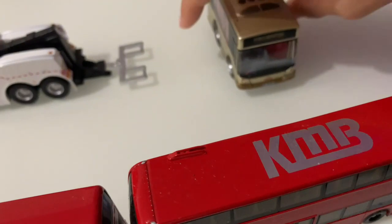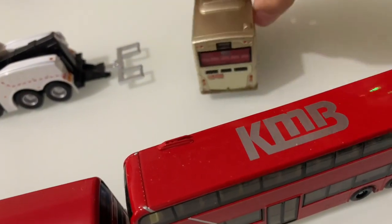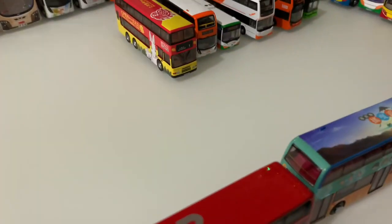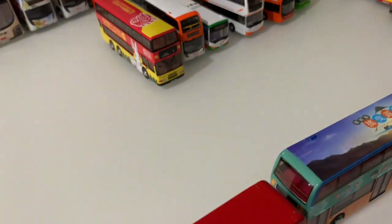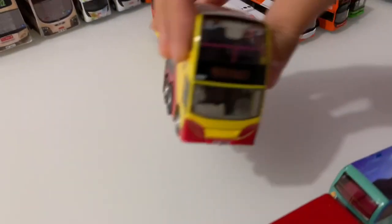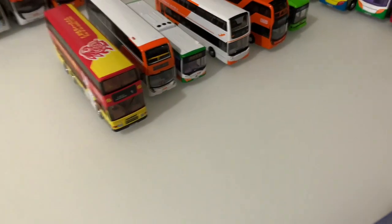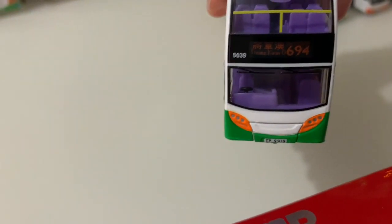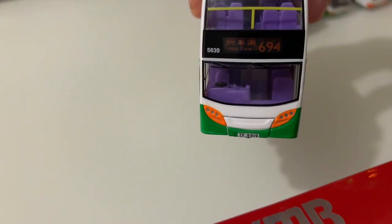Oh, and this bus is interesting. Look how cute you are, you Gucci Gucci Goo. It's so cute. Airport bus, Lam Tin Station. 8057, Citybus. 5634, goes to Tseung Kwan O. 694, Tseung Kwan O.